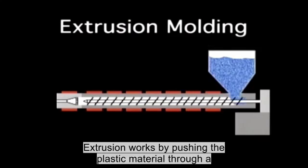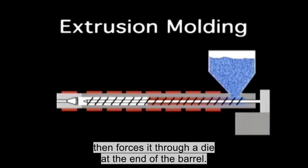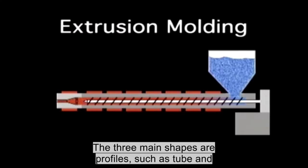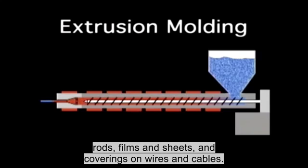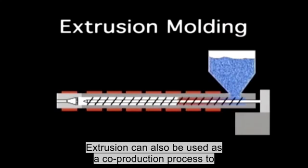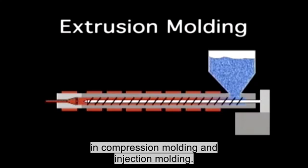Extrusion works by pushing the plastic material through a heated barrel, which heats, melts, and mixes the plastic, then forces it through a die at the end of the barrel. By using different dies, different shapes are produced. The three main shapes are profiles, such as tube and rods, films and sheets, and coverings on wires and cables. Extrusion can also be used as a co-production process to melt, mix, and compound plastic raw materials, such as in compression molding and injection molding.